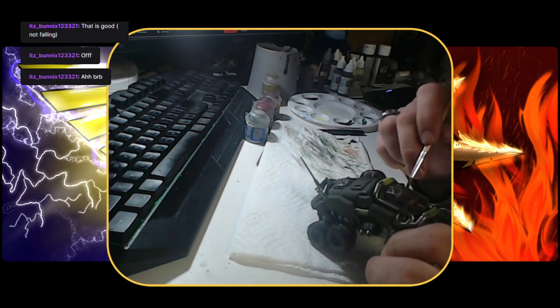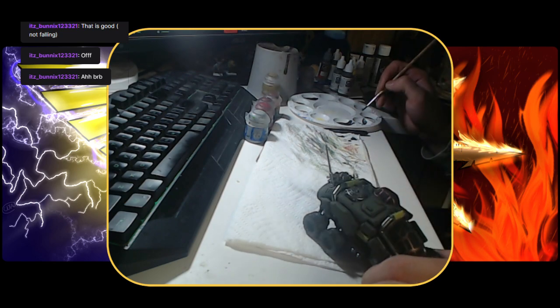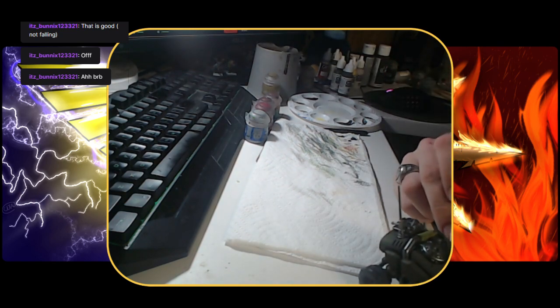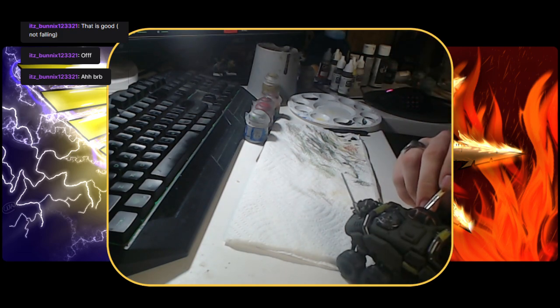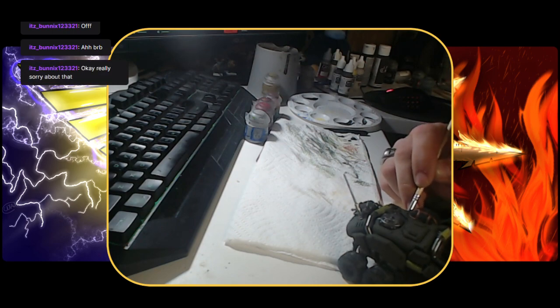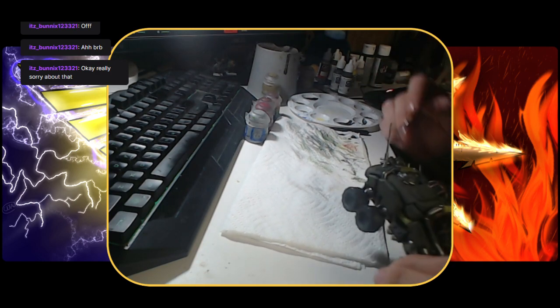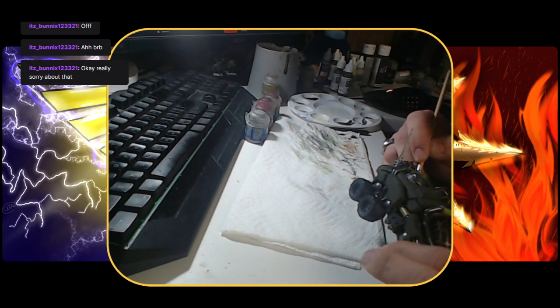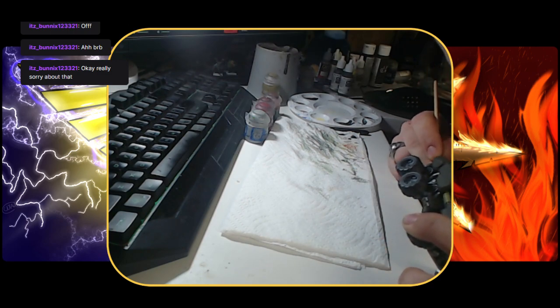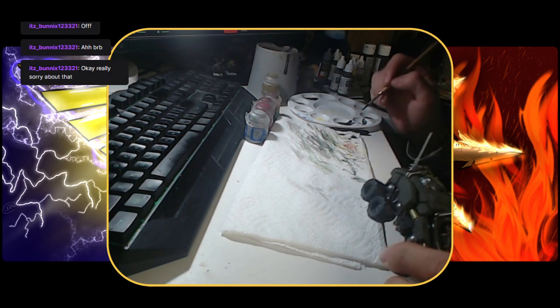One problem when you have these all assembled, you can't get the black everywhere you want. That's kind of why I like to assemble them as I paint, rather than assemble or paint afterwards. Because there are so many nooks and crannies that you miss that people get to see. And I don't know what a lot of other people do besides that, because there are bits and bobs that you miss.